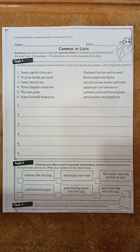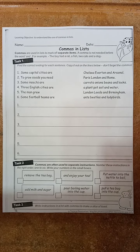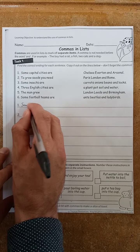Right, task 1, quite a fun one. We need to find the correct ending for each sentence, okay, and then copy it out on the lines below. Don't forget the commas with an exclamation mark. Remember that from last week? So, some capital cities are. Let's write down the first bit.